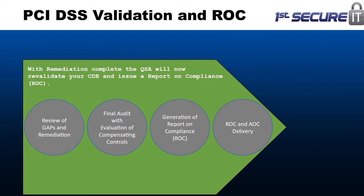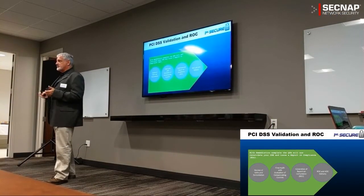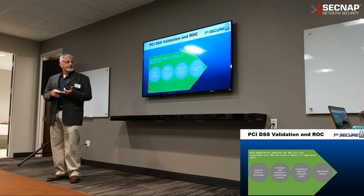What's important about the report on compliance is this is a very confidential document. If somebody says, are you PCI compliant, you're never going to give them that report on compliance because it contains a lot of sensitive information about your organization, possibly the types of firewalls you're using, possibly some IP information. And by IP, I mean intellectual property.